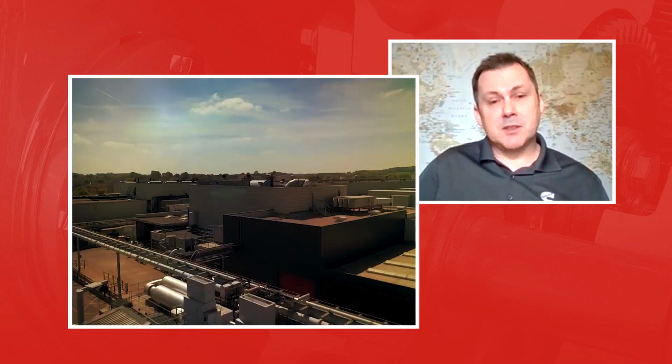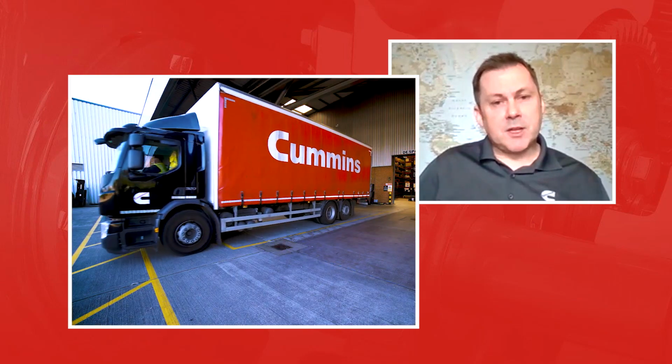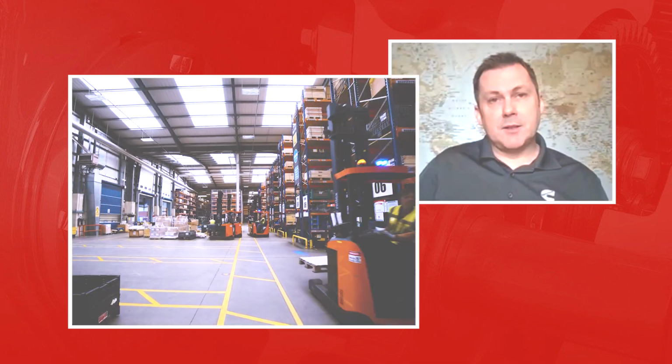Well, Daventry is very much the jewel in our crown. It's been around since '72, production went into '73, but it's very much a leading facility in our mining operations. They make everything from the 38 litre through to the 78 litre, so a big chunk of our mining range comes from there.